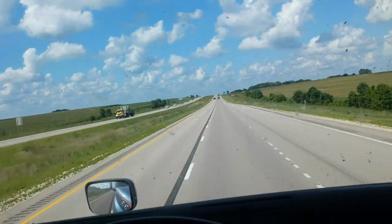Ooh, that's a nice Peterbilt. But anyway, I am going to stop this one for the second time.